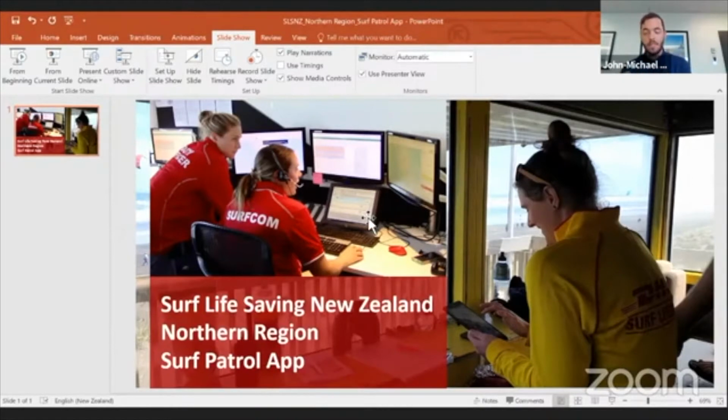So what ended up happening is the paid lifeguards in New Zealand, they generally are also volunteer lifeguards. So they would take their knowledge of how to use the app back to their volunteer clubs and use the app when they were doing their volunteer patrols and teach other volunteer lifeguards how to use it. So it was kind of like a soft launch that organically started to be used by volunteer clubs. Once it was at a stage where it was a lot more usable, we started getting SurfCom to encourage the volunteer patrols to always be putting their information into the app. And so that first season, which was the 2019-2020 season, so last year, went actually really well.